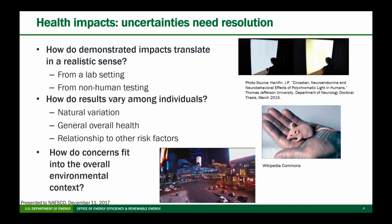For example, a recent Harvard study looking at more than 100,000 nursing staff, cancer rates and light at night concluded that, quote, "although further work is required to confirm our results and to clarify potential mechanisms, our findings suggest that exposure to residential outdoor light at night may contribute to invasive breast cancer risk," end quote. That's kind of a study in qualified statements, right? It may contribute or it may not contribute.